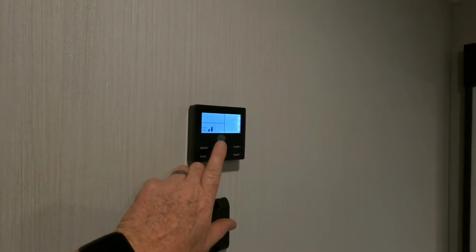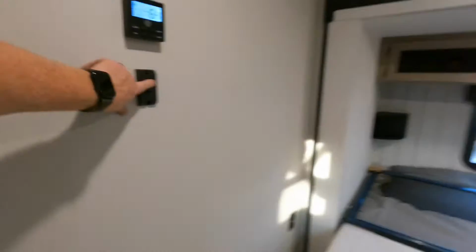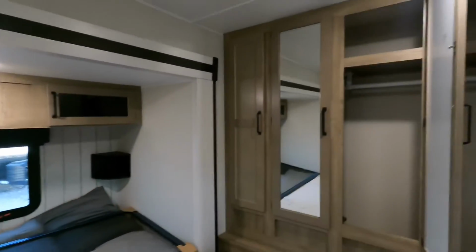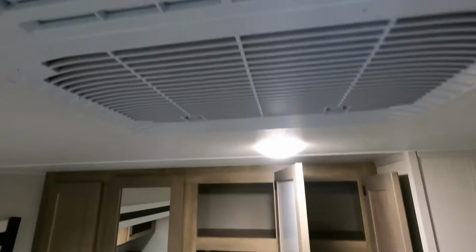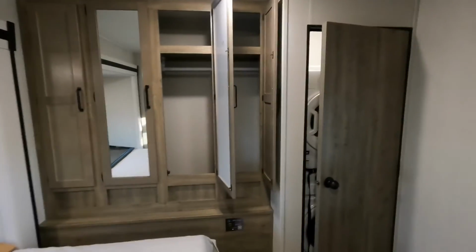Each one of the air conditioners will have its own independent thermostat, the light switch, and of course you have storage underneath the bed. I know GoPro does not provide the best of sound quality, but the air conditioning brand is a GE. I hope that gives you somewhat of a good idea of what that's going to sound like.